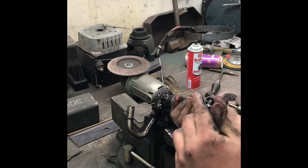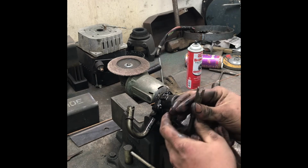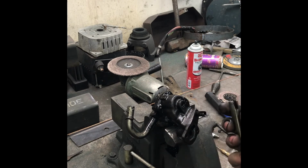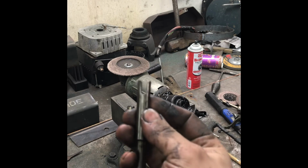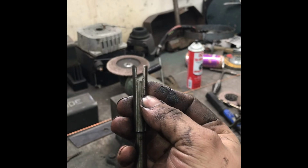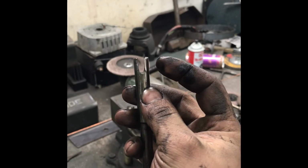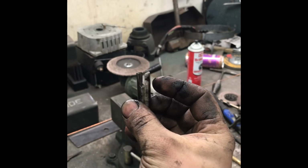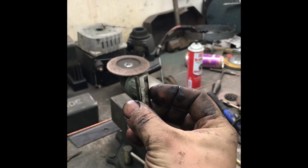That's just on the bottom side. On the top, where the distributor sits down in here, let's see if I can get it into the frame so you can look really well. It's actually worn crooked, and this fork up here has opened up significantly. And you can see it's way worse on that side.